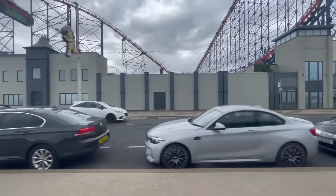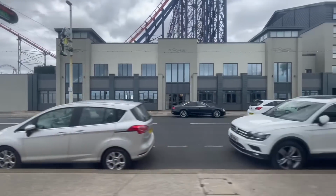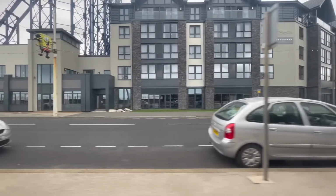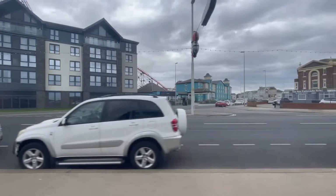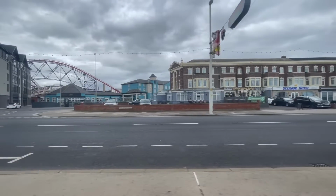So we're just going past the Boulevard Hotel now, which is one of Blackpool's newest hotels. Thunderbird Hotel. There used to be a pub here called the Star. Do you remember the Star? The Star pub stood right there. Now it's a hotel. Got the big blue hotel down there, of course.